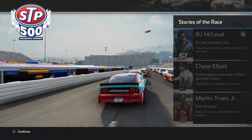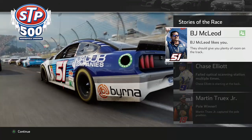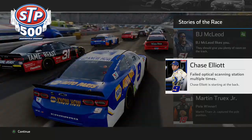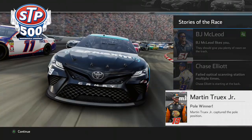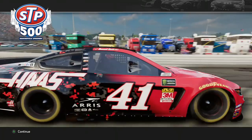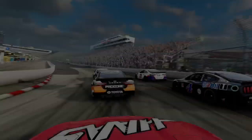All right, thank you, Rick Allen. We are ready to go green here today for the STP 500 at Martinsville Speedway. BJ McLeod likes us, so he's going to give us plenty of room. Chase Elliott failed optical scanning station multiple times, so he's starting at the back, and Truex on the pole. Chase Elliott, a driver that usually runs pretty well here recently at Martinsville, so that's going to be a big shot to that 9 team as they got a lot of work to do.